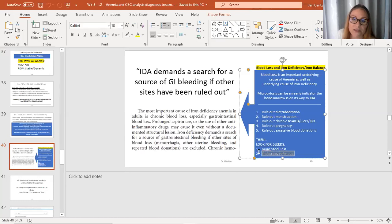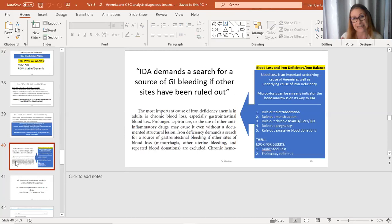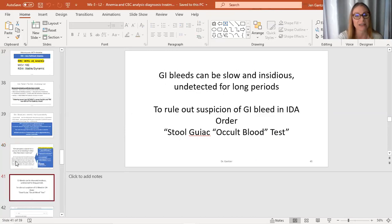So if you want to think about, do you have a chronic bleed? And you've ruled out NSAID use, you've ruled out menstruation, you've ruled out digestive enzymes, you've ruled out all of the causes, and they still have microcytic anemia, you better get a GUIAC test, because that's going to find an insidious chronic bleed. So this is called a GUIAC. That's GUIAC. It's an occult stool test.